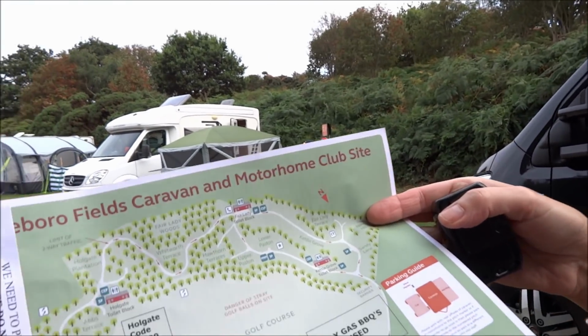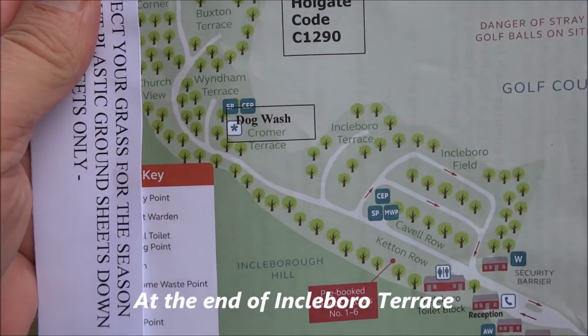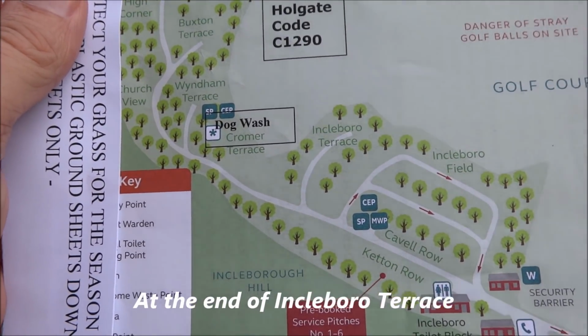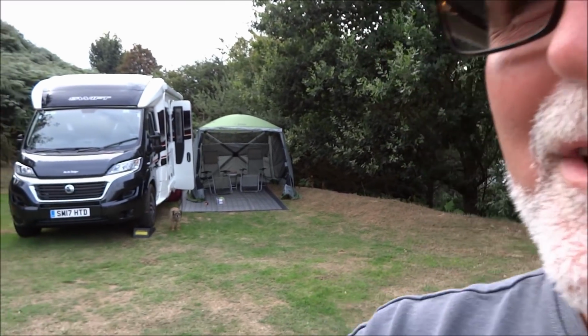It's up here. We're just somewhere there. Hopefully you can see that. And I'll show you the pitch. Well, pitch 59's directly behind me. If I turn around you'll be able to see it.